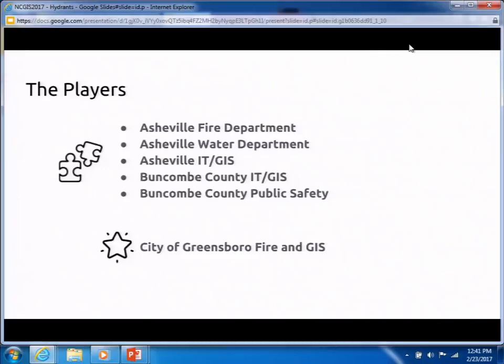We were so focused just on the fact that we had a database with accurate hydrants in terms of location. We thought that was sufficient. We never really dug into the business need behind it, and that's, I think, the hardest thing to do and probably the most important thing to do.